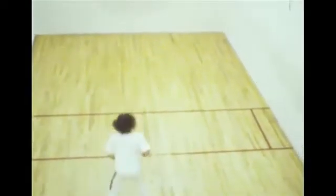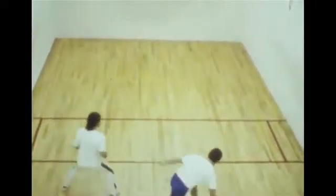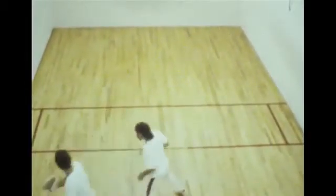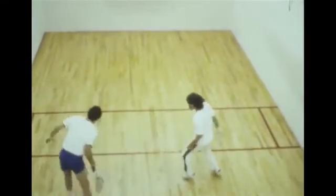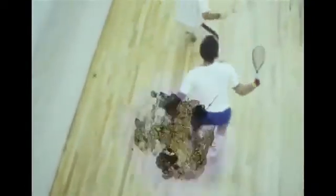So they're showing some rallying now. Notice how both players are vying for center court position. Center court is prime real estate in racquetball because from center court you're closest distance to all four corners. There's a drive to the backhand corner. Now Steve let himself get trapped on the wall there.